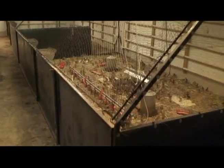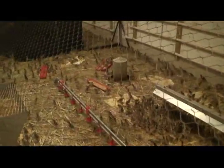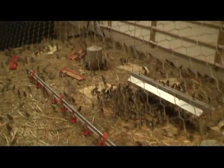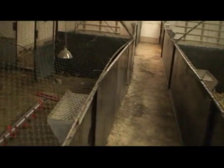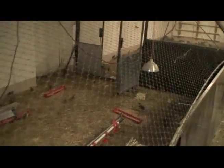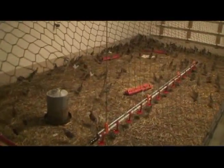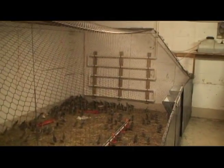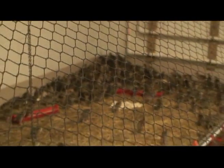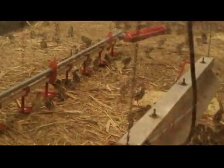Where we have lots of chicks. We have about 1,200 right here that hatched just the last couple days. And then over on this side of the pen, we have about 300 birds that hatched about 10 days ago. And these are already just starting to fly a little bit. See, we have nets over the top here to keep them contained. But these birds are about 10 days old. We'll go inside the pen here and look at them a little closer.